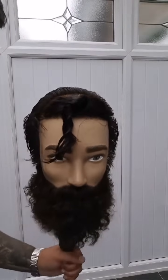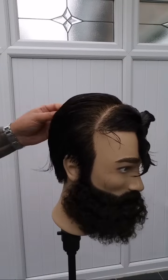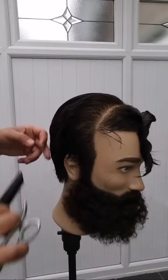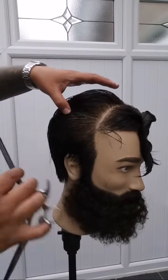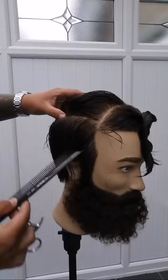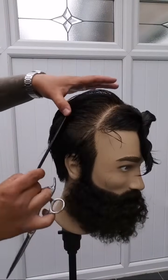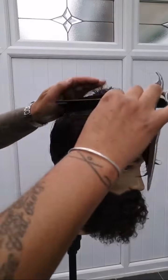Now what I'm going to do, so I want to keep a fair bit of weight through this corner, but I want it to graduate and connect through the back, is I'm going to work horizontally in sections. So my horseshoe section was around here. You can see there's not much coming through there, so I'm going to take a section just behind it, right to the back, and just comb that over.